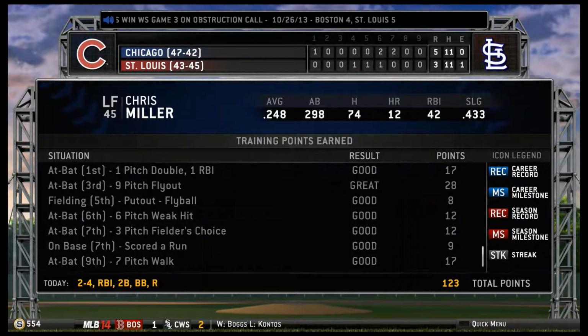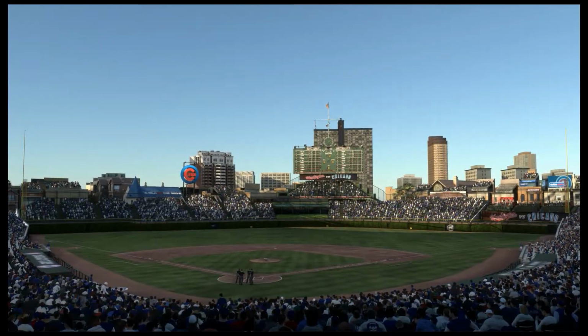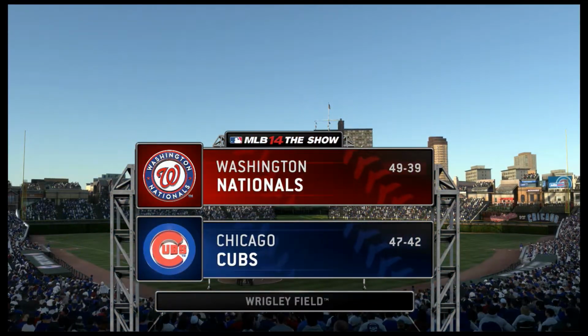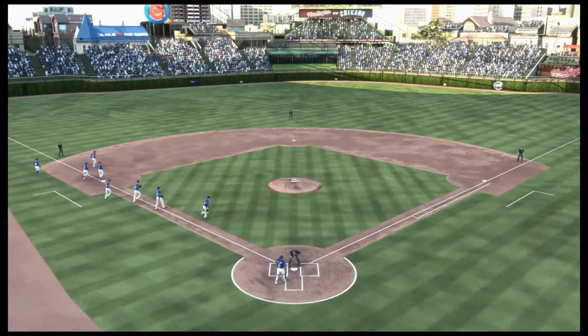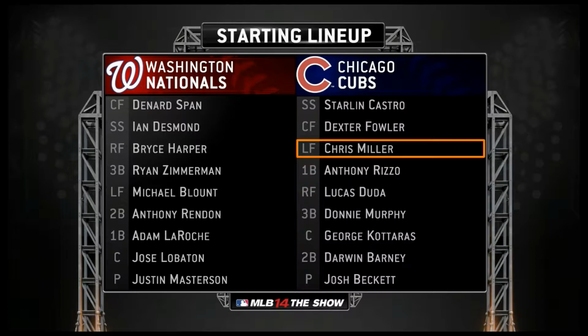Tie game in the ninth. Jay grounds one. Nighttime skies over Wrigley Field on the north side of Chicago. And before we get too much further, here's a look at each manager's starting lineup here for the opener.